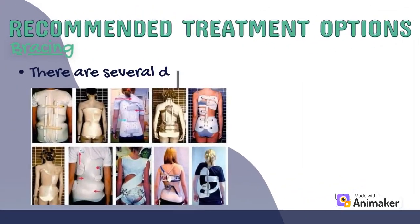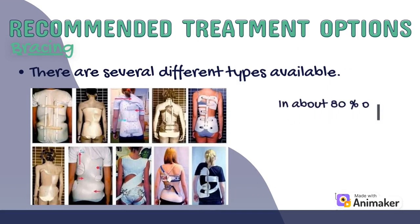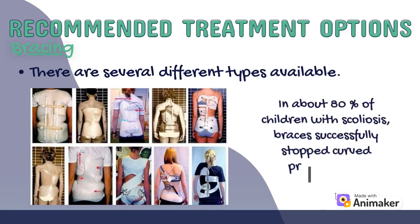There are several different types of braces available. While there is some disagreement among experts as to which type of brace is most effective, large studies indicate that braces, when used with full compliance, successfully stop curve progression in about 80% of children with scoliosis. For optimal effectiveness, the brace should be checked regularly to assure a proper fit and may need to be worn 16 to 23 hours every day until growth stops.